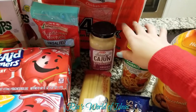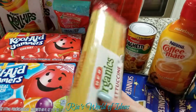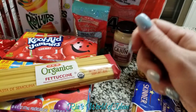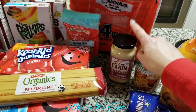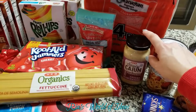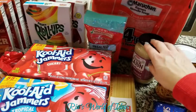This right here was a deal that when you bought the HEB sauce, you get any type of organic pasta for free. So I picked this up, and again, it was the coupons that you pull. And this was actually the last spicy Cajun sauce. So this deal was very popular with people. Everybody took it. I probably would have picked up another one, but this was the last one. The jar itself was $2.25, but you get this free. So basically you get the pasta and the sauce for $2.25.